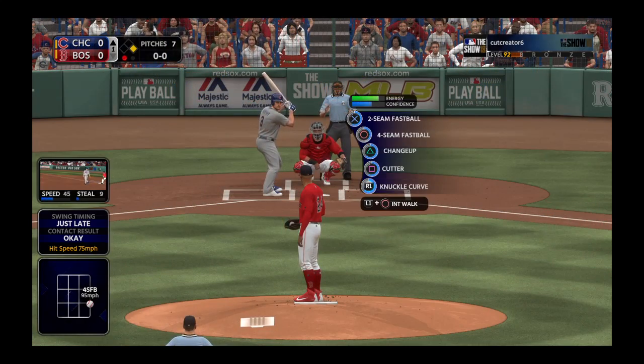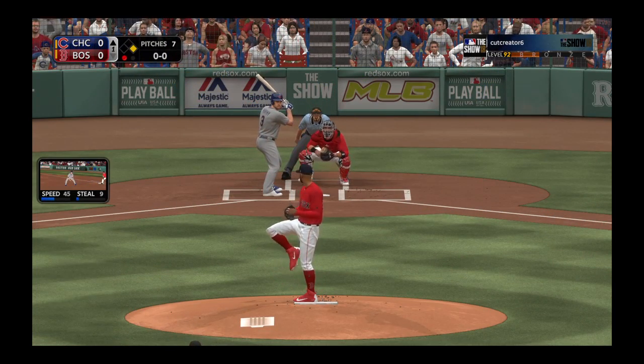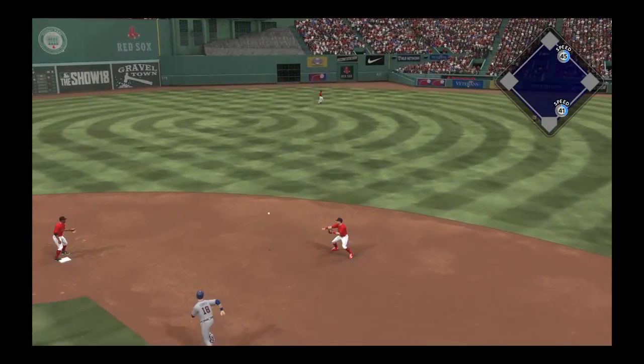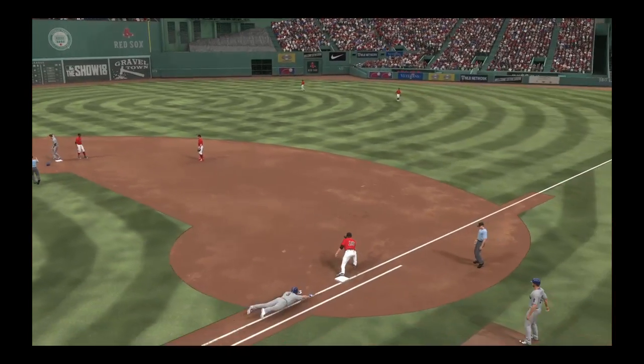Here's Daniel Murphy now, last year's recipient of the Silver Slugger Award for NL second baseman. Hit out toward second, taken in by Kinsler. On to Moreland as they get them both.